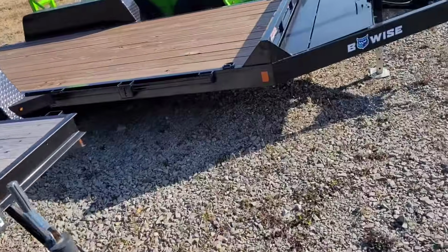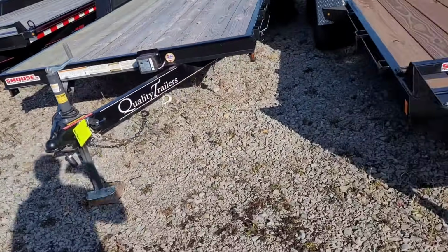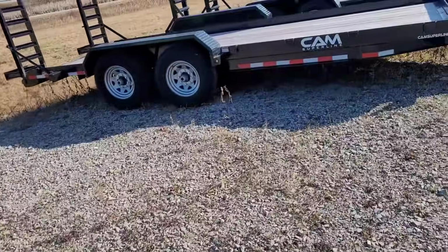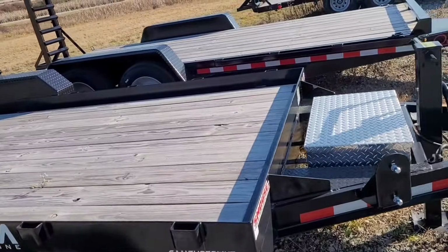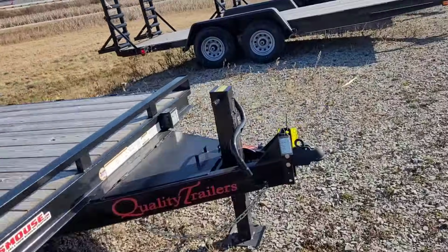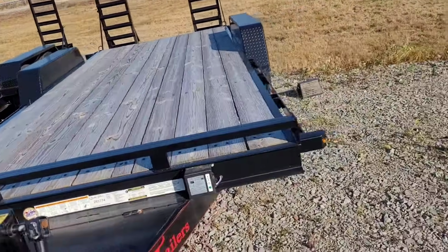Then down the road, when it's time to upgrade your fleet or add to it, that might be the time to buy a Deckover trailer. Some trailers come with these little rub rails on the side, which are nice for containing everything. There are many, many options out there for trailers.